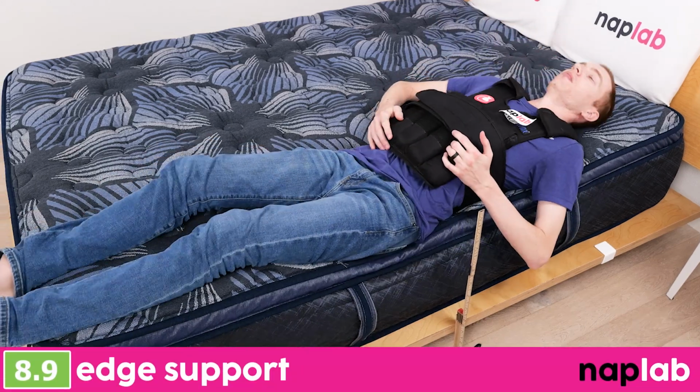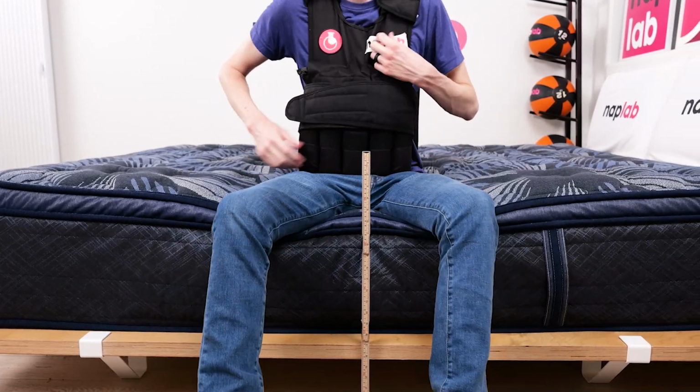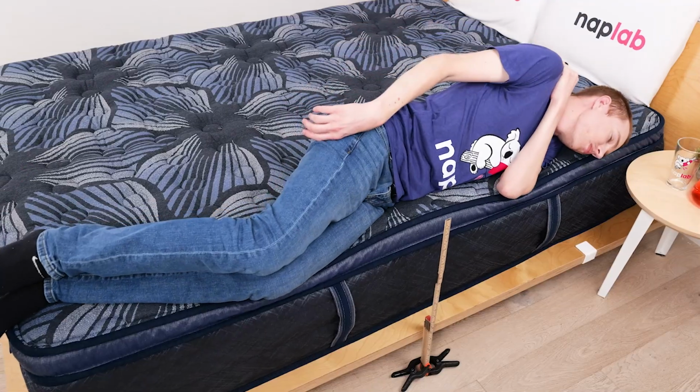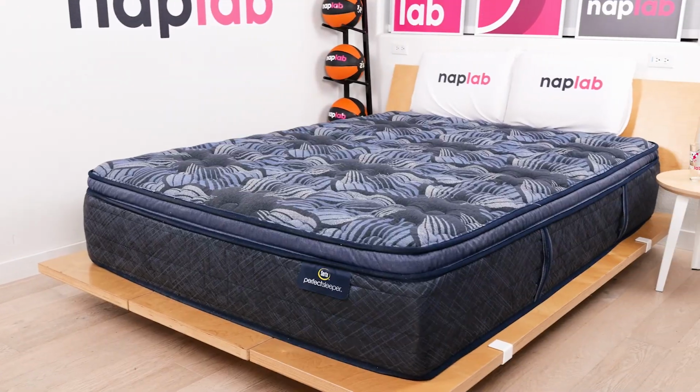For an assessment of edge support, I lie on and sit on the edge of the mattress to measure level of support and compression. Less thickness while sitting and lying directly on the edge of the mattress is better, as it creates a more supportive edge for sleeping, lounging, and amorous activities. The Serta Perfect Sleeper has good sitting edge support and excellent lying edge support.